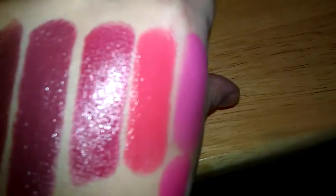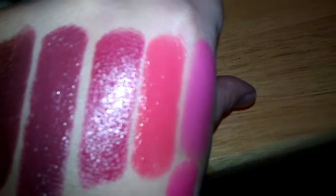I mean, they were on sale for 93 cents a piece. Okay, and there's Cabernet right there. It's right next to Hot Pears Pink. It's just beautiful. I think it was called that.